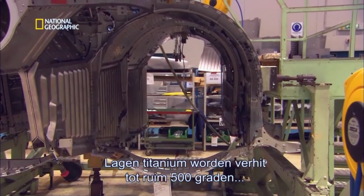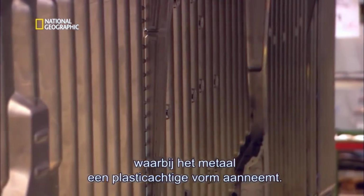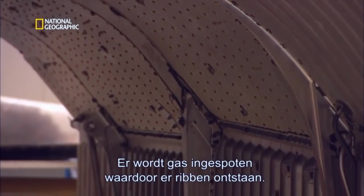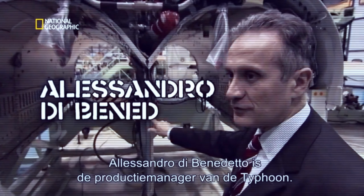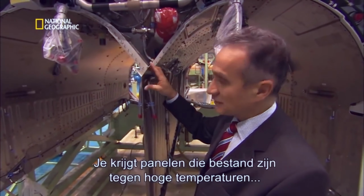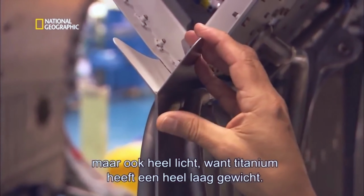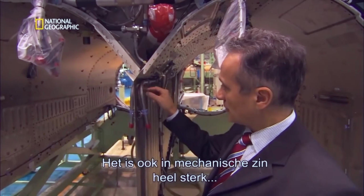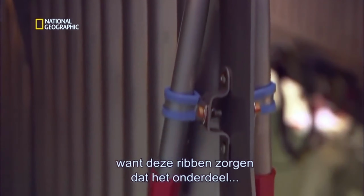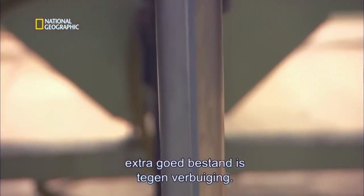Layers of titanium are blasted to around 1,000 degrees, turning the metal into a plastic-like state. Gas is injected, adding ridge-like ribs across the panel. This adds strength. Alessandro De Benedetto is Typhoon's production manager. You get panels that are very resistant, like I said, from the point of view of temperature resistance, but also very lightweight because titanium obviously has a very low specific weight. It is also very resistant from a mechanical point of view, because these bubbles are from the actual ribs that guarantee the component an elevated capacity for resistance to flexion and twisting.